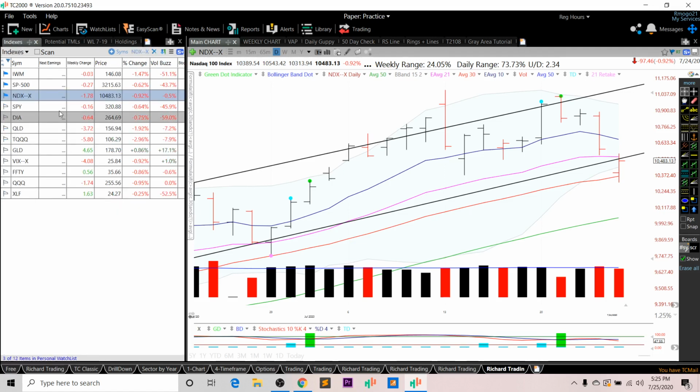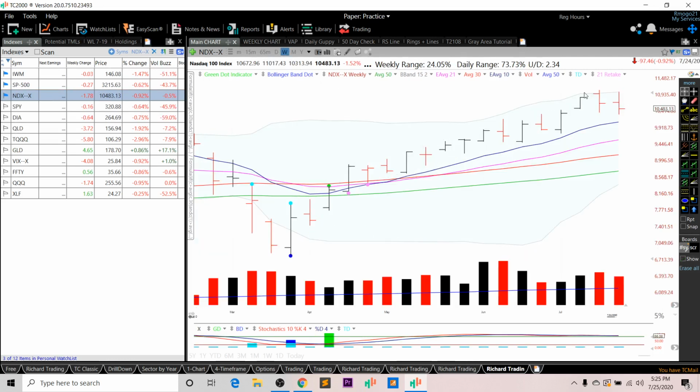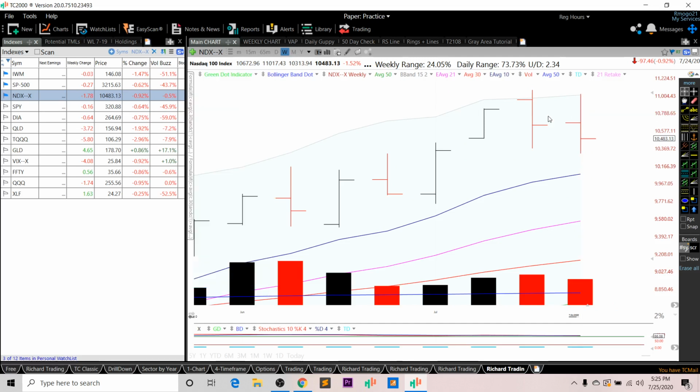So getting right into it, we'll start with the major indexes and first check out the Nasdaq 100 on a weekly time frame. And overall, you can see we were down on the week, down 1.52%. So overall, another consolidation week. And looking at the weekly closing range, we are below that kind of lower fourth. So that is reason to be a little bit worried. This suggests that we'll either go sideways next week or continue lower.